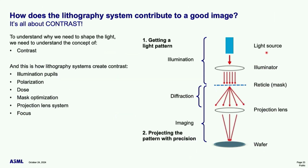So how do we do that? Here you see on the right-hand side a very schematic sketch of a scanner. You have a light source. You have an illumination system that makes sure that the light hits the reticle, the mask, nice and uniformly. The light diffracts off all of those patterns, goes into the projection lens, and the projection lens gathers the light and focuses it on the wafer.